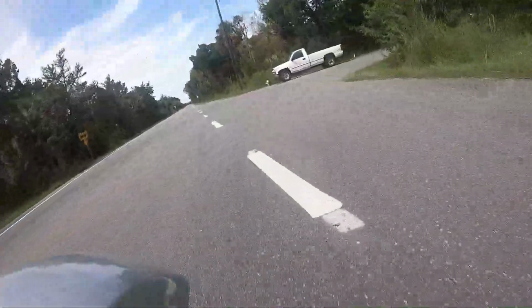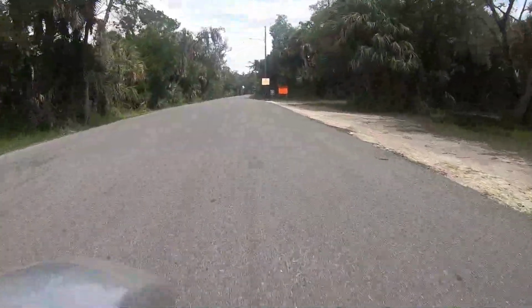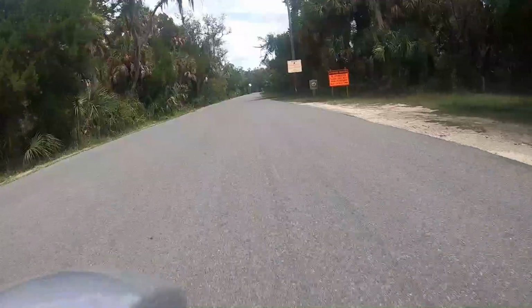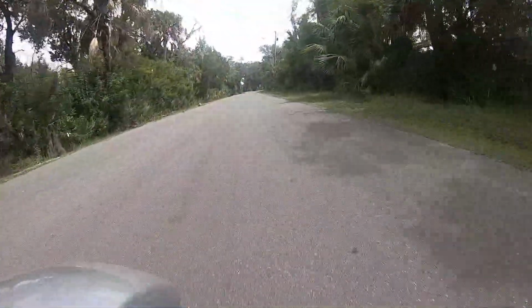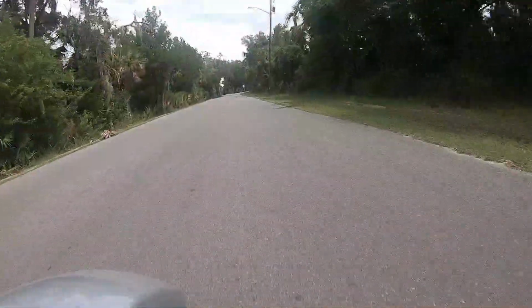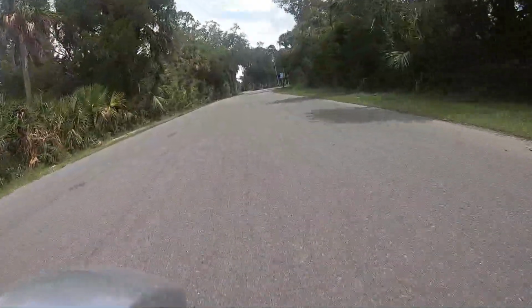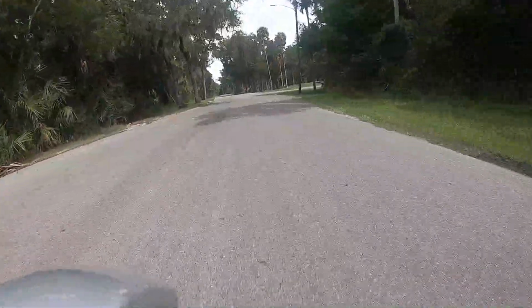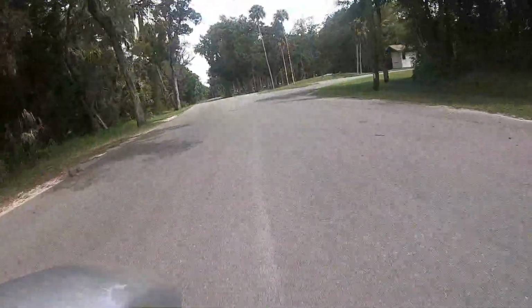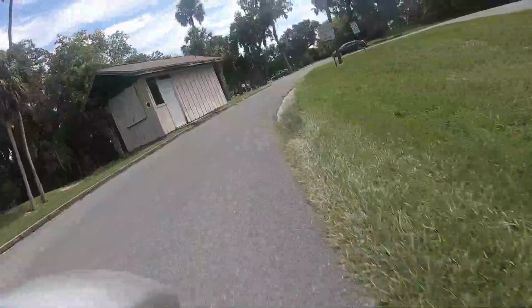Alright, coming out of warp speed again. We're pulling into the Citrus County boat launch. It's a pretty nice boat launch. It's free for now. And it's a nice facility. It's got the washrooms and it's got a nice double ramp for y'all to launch your boats if that's your thing. And there's also a fishing pier and a bathroom area on the other side. I'll go over there in a minute just to show y'all.